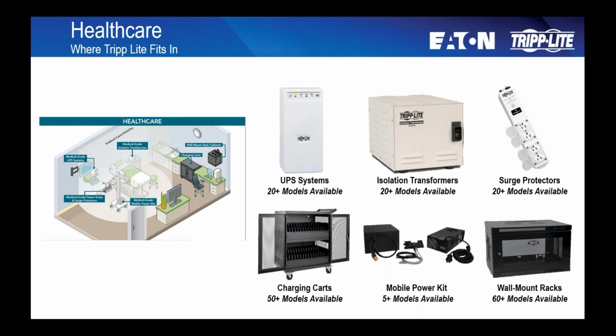Charging carts, we actually have unveiled a brand new charging cart that has UV light built in between it, which allows it to sanitize the pieces of equipment utilizing that UV light when it's not in use. So that's a really big top of mind seller for us right now.